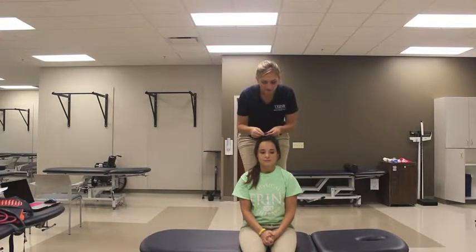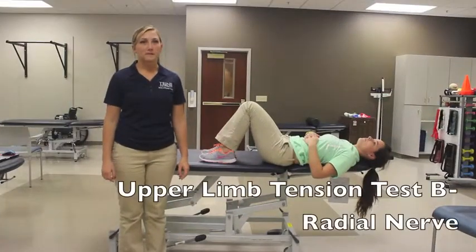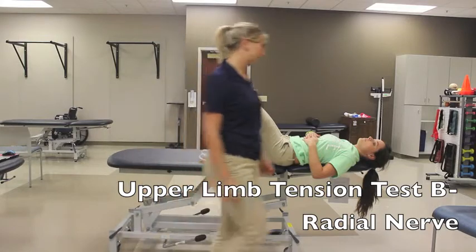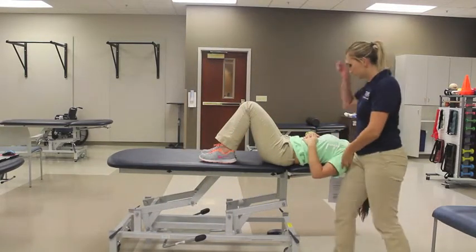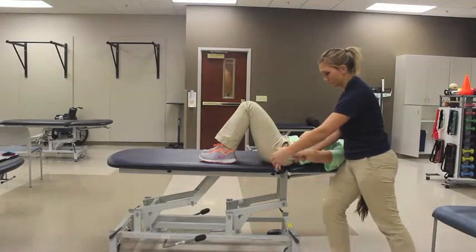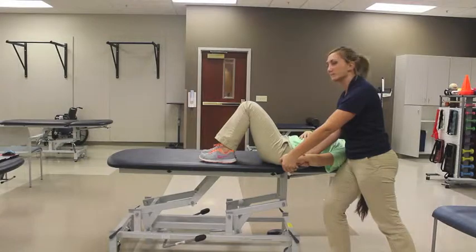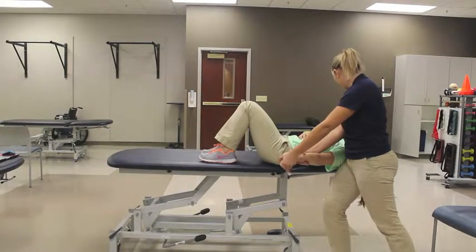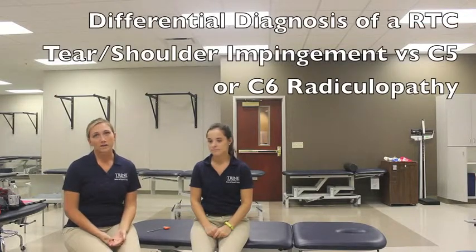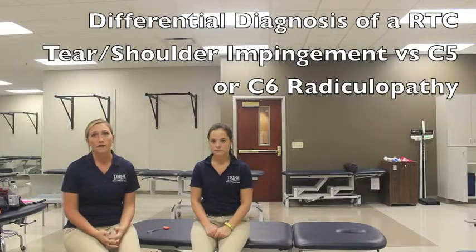Can you look to the left? And center. Upper limb tension test B, radial nerve. And to sensitize the test, I would ask the patient to side bend to the right. I'm going to differentiate between a rotator cuff tear or shoulder impingement versus a C5 or C6 cervical radiculopathy.